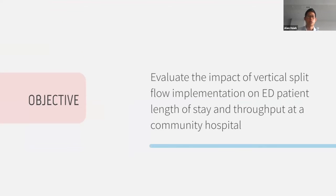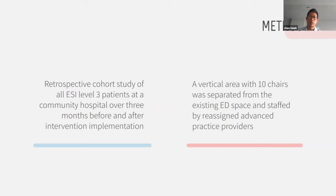The objective of this study was to evaluate the impact of vertical split flow implementation on ED patient length of stay and throughput at a community hospital. This was a retrospective cohort study of all medium acuity or ESI level 3 patients presenting to a community hospital over a 3-month period before and after vertical split flow implementation between 2018 and 2019.